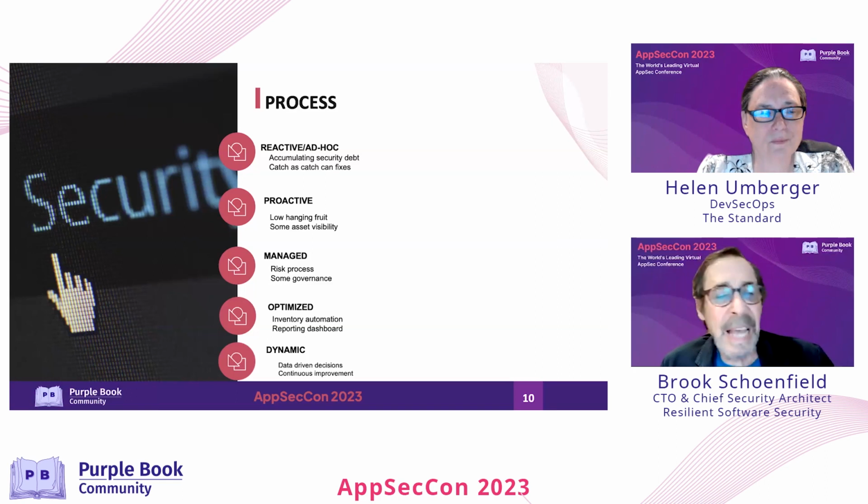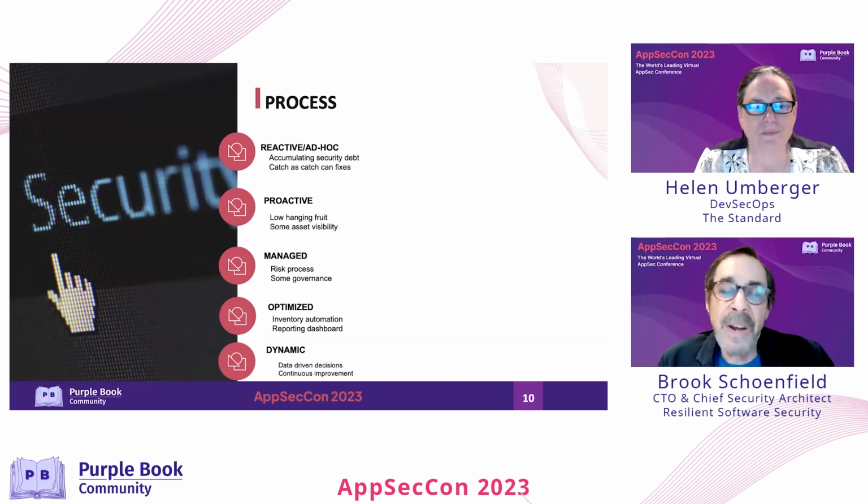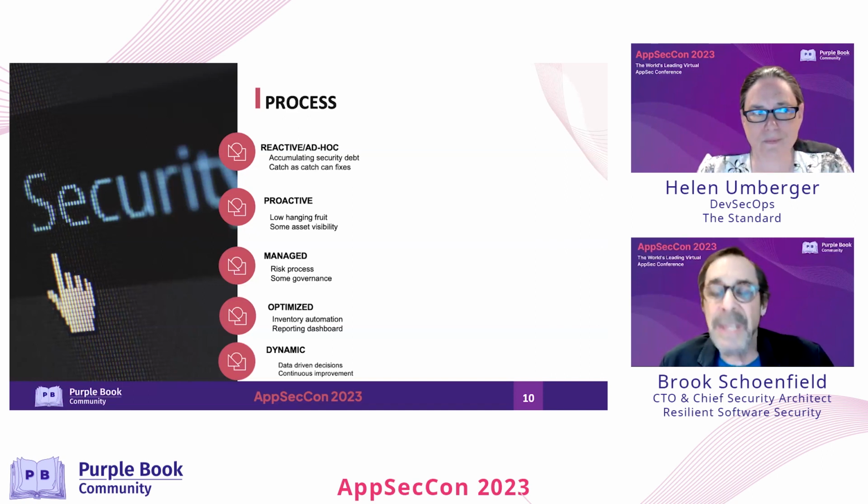Optimized, you begin to get automation, and you also get dashboards of how are things running, how are things going, how much adoption do I have of threat modeling, that sort of thing. How many requirements are getting built, whatever you need to look at, how many vulnerabilities of critical nature are closed before we go to deploy, or you have a situation where somebody can say, don't deploy, you can't deploy with that vulnerability because it's too dangerous. By the time you get to dynamic, those decisions should be automated.